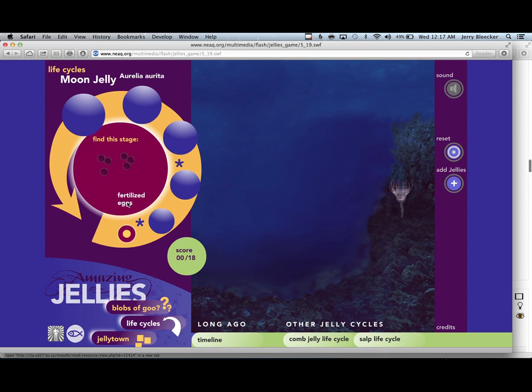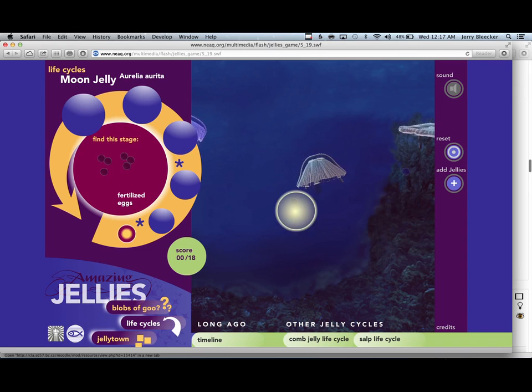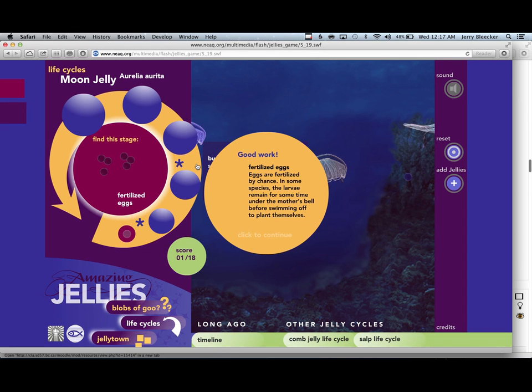Now, if you think you're really good, at the first part of the game, see if you can find the fertilized egg. So nicely, over here you get to wait a little while so that you can get in on the game. You sort of have to pause and figure out what's going on. So look for a fertilized egg. Wait for them to come together. Romeo and Juliet. There we go. Good work. You found the fertilized egg. And as you go through the stage, it asks you to find the different things in this Scyphozoan life cycle.